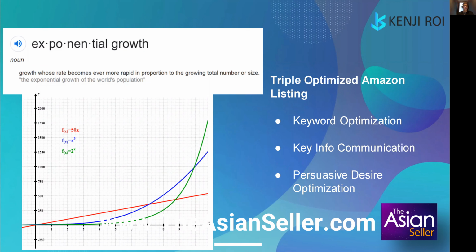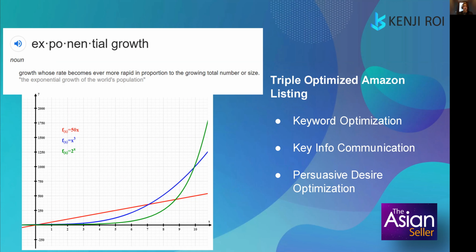So guys, that is the triple optimize Amazon listing methodology, all about the exponential growth. To recap here, we have keyword optimization. How do you give Amazon's algorithm what it needs to know exactly what your product is and what product searches to show your product up for? And key info communication. What is the most important information that your customer needs to see in order to click on your product and then click the add to cart button to buy your product? And where do you optimize that in your listing, and how do you prioritize that?